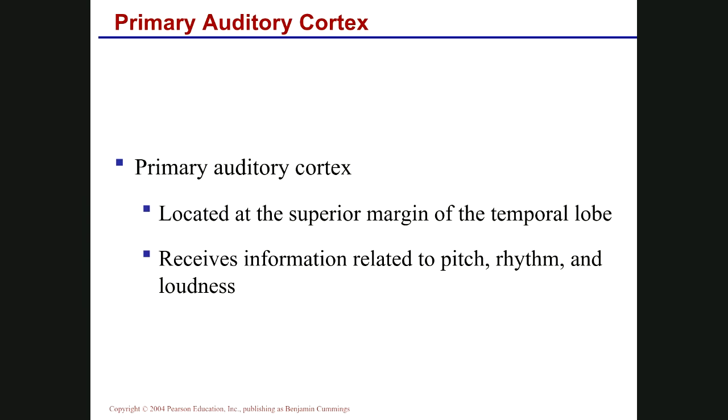Let's look at the primary auditory area. So the primary auditory area, we only hear with one body part, and that's our ears. And so our inner ears have these neurons whose axons go to the brain, and they go to this area. So when you hear a sound, we monitor how loud it is. We monitor the pitch. We monitor the meter, what kind of rhythm it has, and all those things wind up here. But this area does not tell you what you're listening to.